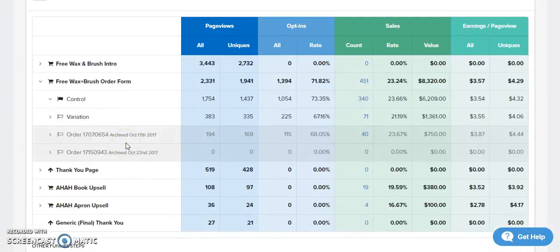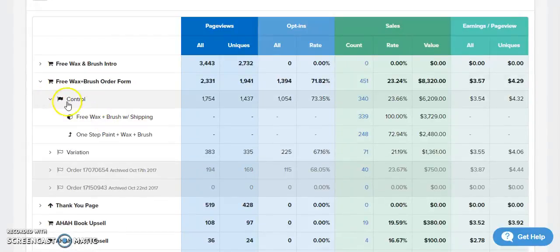Let's look at the free wax plus brush order form. Like I said, it was a 2-step order form, which means that it has an order bump. And what that means is it's a one-time offer. It shows that they have the ability to purchase a complimentary item for a discount or for a low cost, or let's say it's an $11 free plus ship offer. Then they could purchase an additional sample pot of paint for an extra $10, or purchase a creative DIY box for $37.